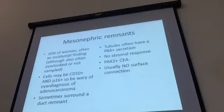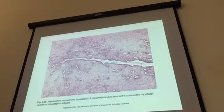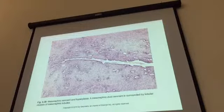And oftentimes there will be some little remnant of a larger duct. We'll usually see this central secretion. There's no stromal reaction and no surface connection in most cases. So here's one with a central duct, and we see these small inconspicuous glands with a few of them having a bright pink secretion. This is mesonephric remnant with some hyperplasia. Now we say hyperplasia, but they're not really mitotically active, so we could just say prominent mesonephric remnants.